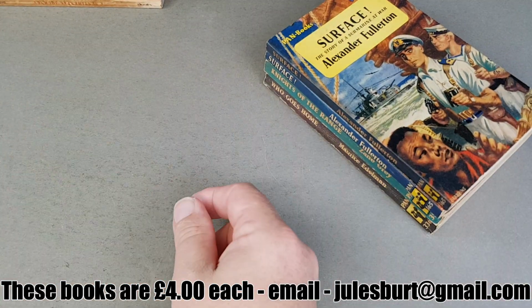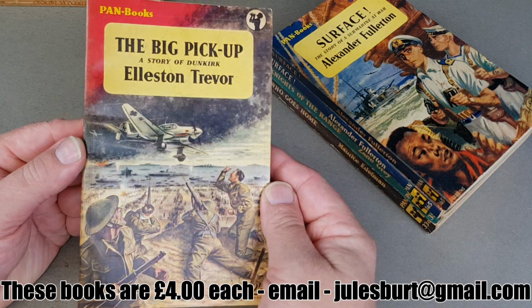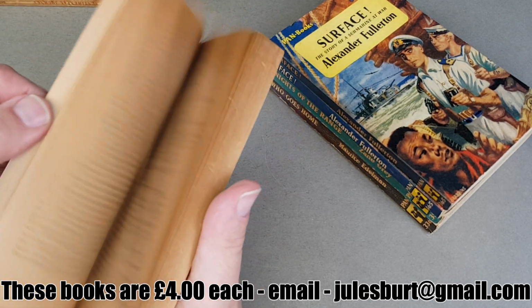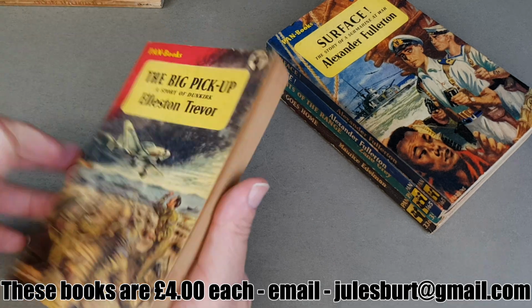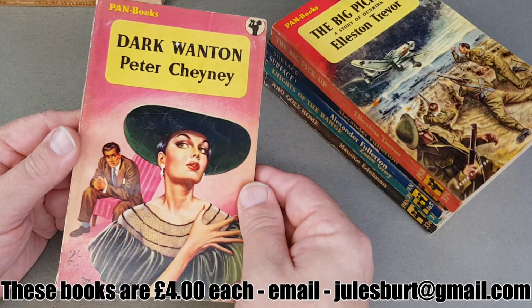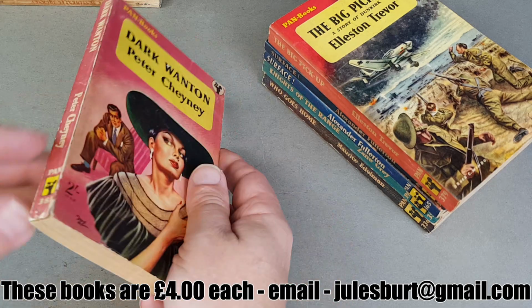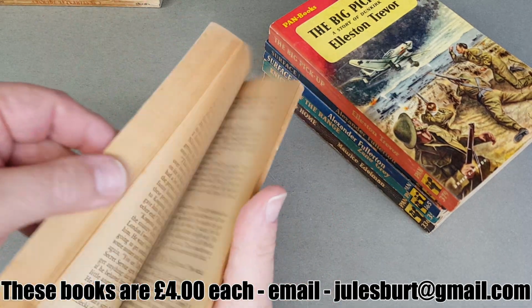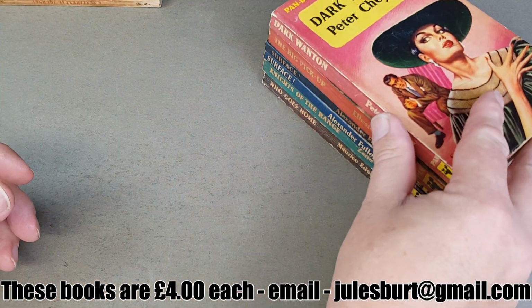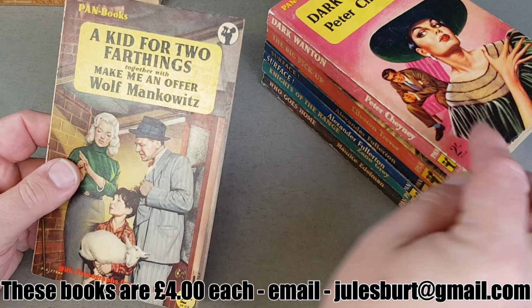So good stuff. Big pickup. Elleston Trevor. This is 379. Really nice copy of that one. Peter Cheyney, a little bit of wear, but a sought-after crime title. Dark Wanton, a little bit of spine coming away at the bottom, but it's all there. Just needs regluing. As I said, these aren't my stock, so I haven't done any sort of repair job. All I've actually done is take them out of the comic bags in a lot of cases.